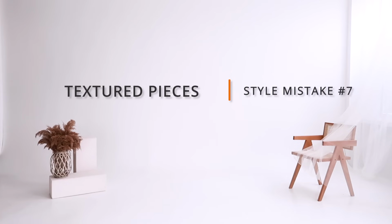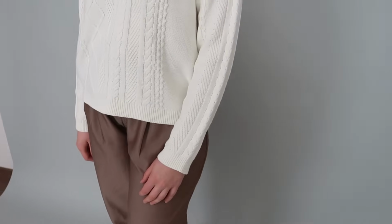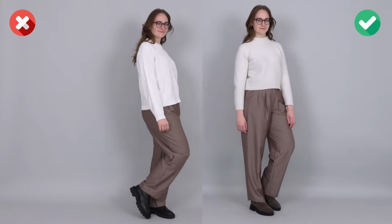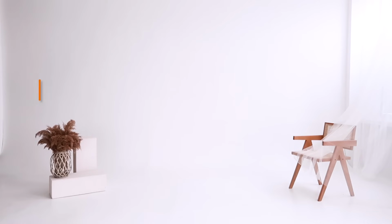7. Overly textured pieces. Overly textured knitwear like pom-poms or chunky embellishments might seem really playful, but they often end up looking bulky and outdated. These kinds of pieces can overwhelm your frame and make your outfit look cluttered. And this jumper is quite cute, but I wanted to show you the difference. Instead, choose a clean, plain knit. It is timeless, versatile, and pairs beautifully with almost anything. And if you want to add interest, you can play with accessories or layering instead of relying on heavy textures.